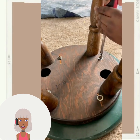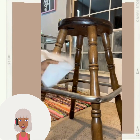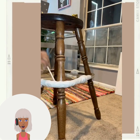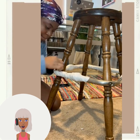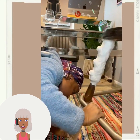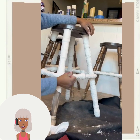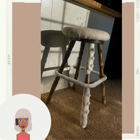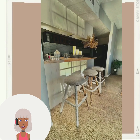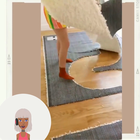Alright, now we got someone with some stools. They're adding some cushion. Good, because those looked pretty hard and uncomfortable. Oh, they are really modernizing this. Oh, wait. Okay, we did not get a good enough look at the ending.